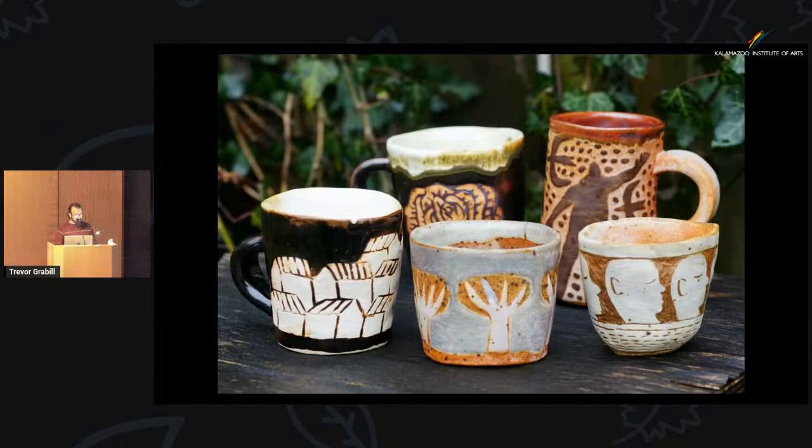I also wanted to mention before we get started how great it is that teaching at the KIA means an opportunity to work in a really wide variety of media. Experimentation and play are a really important part of the creative process, and I'm really grateful that we have the facilities to do that here. Block prints are my main body of work and the work I'll be focusing on today, but I also work in ceramics and sometimes photography. These are a few cups that I made this past spring in a ceramics class with Eve Holtzclaw.